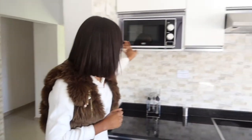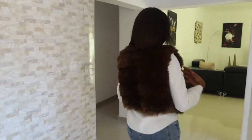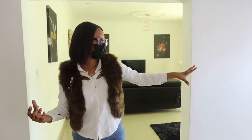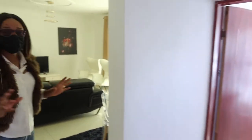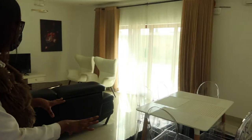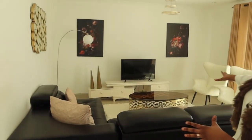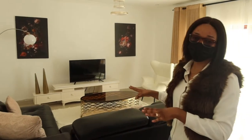Oh, this is a pretty microwave. So from there, straight, it's all open plan. Here is a toilet, like the guest toilet when you're here. I really, really love this area. Again, open plan. This is your dining area, and this is the living room area. You guys, look at this. And this is why it's called the white apartment as well.